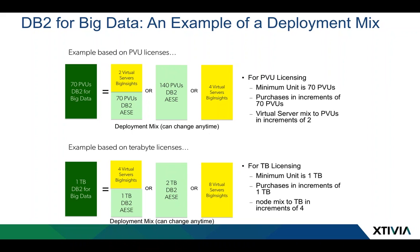So essentially, for 1 terabyte of DB2 for big data, you can mix and match to meet the needs of either your Hadoop or your DB2 Advanced Edition environments. So there's a tremendous amount of flexibility here. It provides a tremendous amount of investment protection as you move forward.